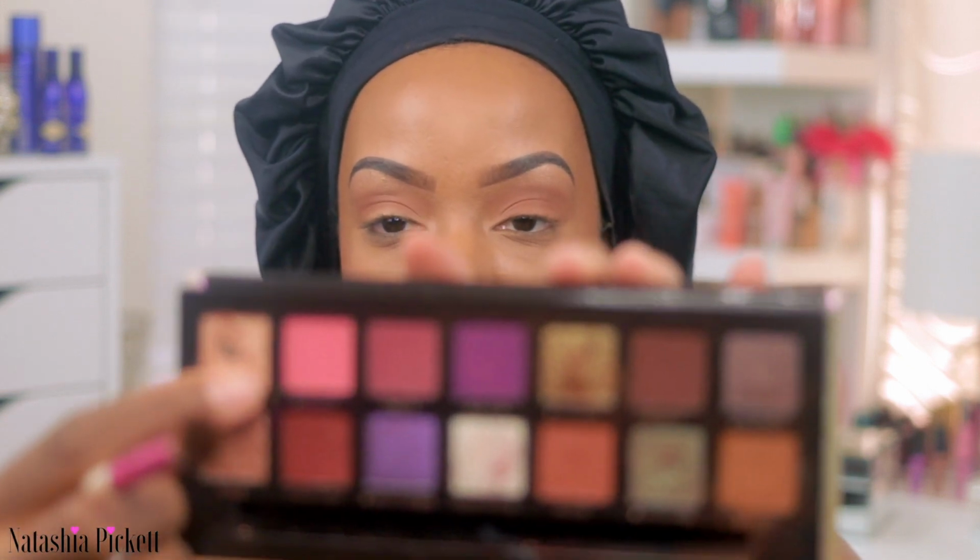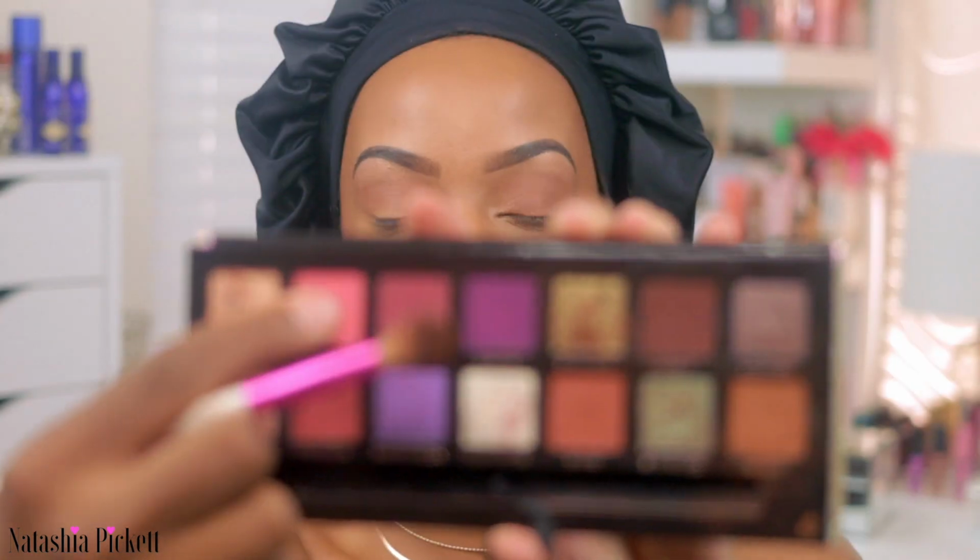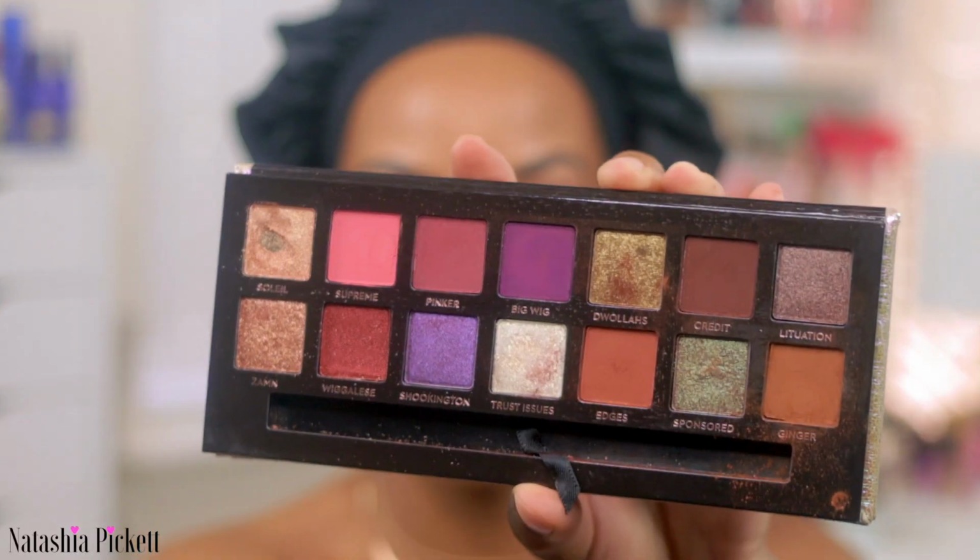Now we're gonna start putting the look together. So the shade Supreme is what I'm gonna pick up next, which is this beautiful pink shade. It's matte, and we're gonna use this in my crease as well.